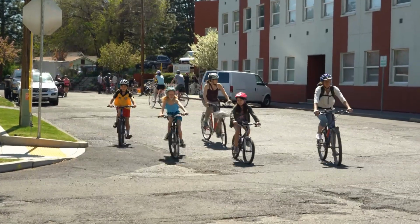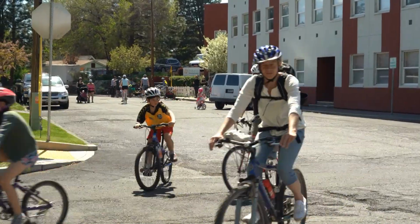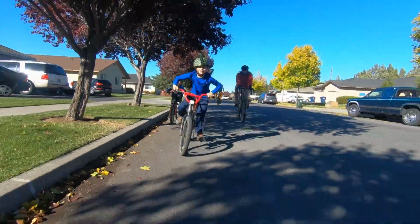Neighborhood greenways promote safety and also encourage more people to choose active transportation, such as walking and biking. If we can develop a really well-connected network that gets people where they want to go, if we can keep building off of these first 8 to 9 miles, I think we'll be really, really successful.